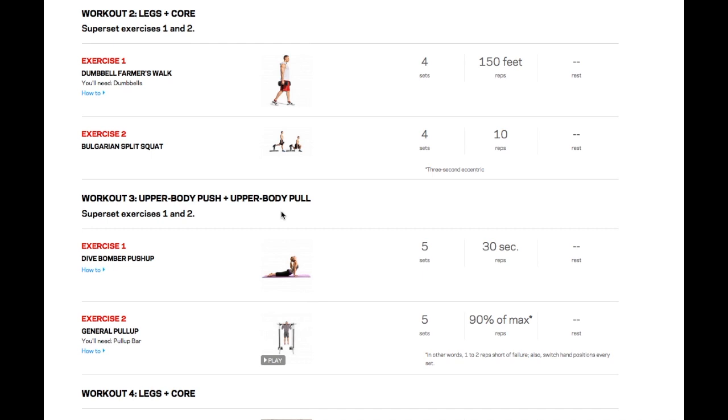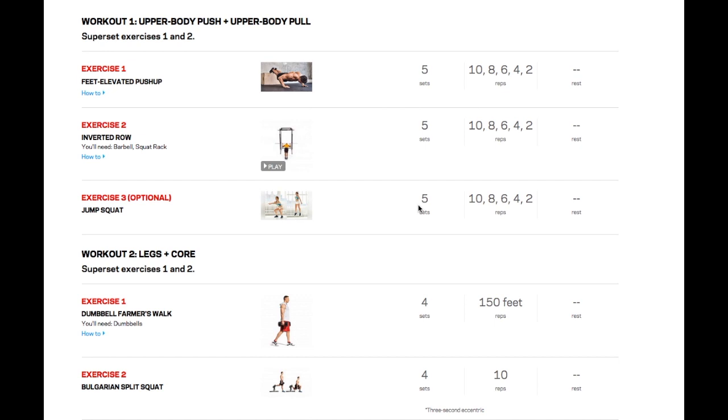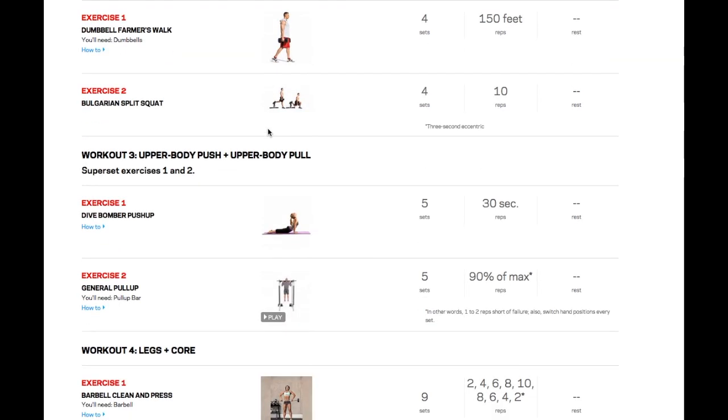So this is push-pull again. Do they say that in the original? So yeah, upper body push-pull. So some variant of that. Now push-pull in the upper body too. Like I said, dips would be your push and pull-ups would be your pulls. So let's see what they've got.